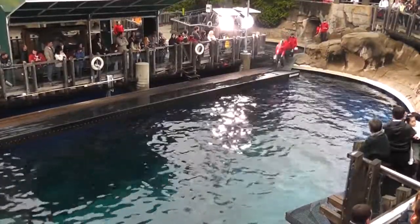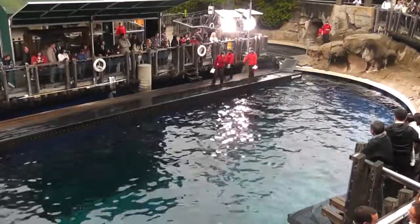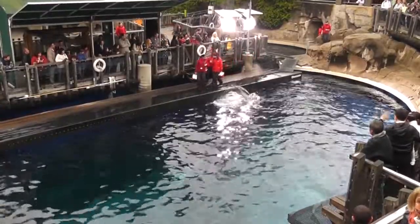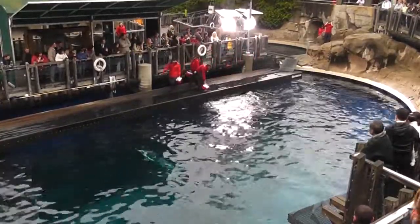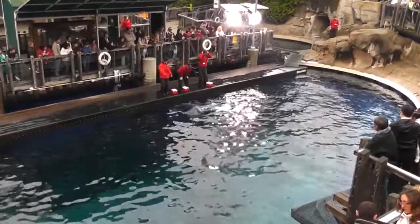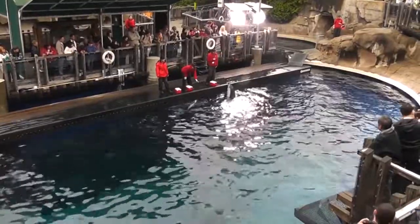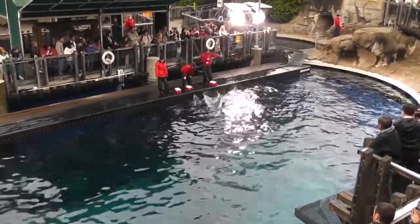Well, whatever it is, we feel that here at the aquarium as well, because with the help of Adria, Leonora, and Sherry, we have the opportunity to work with 3 very special Pacific white-sided dolphins. And you're going to get a good first look at them as they join these 3 up at the base of the dock. And here's an even better look.